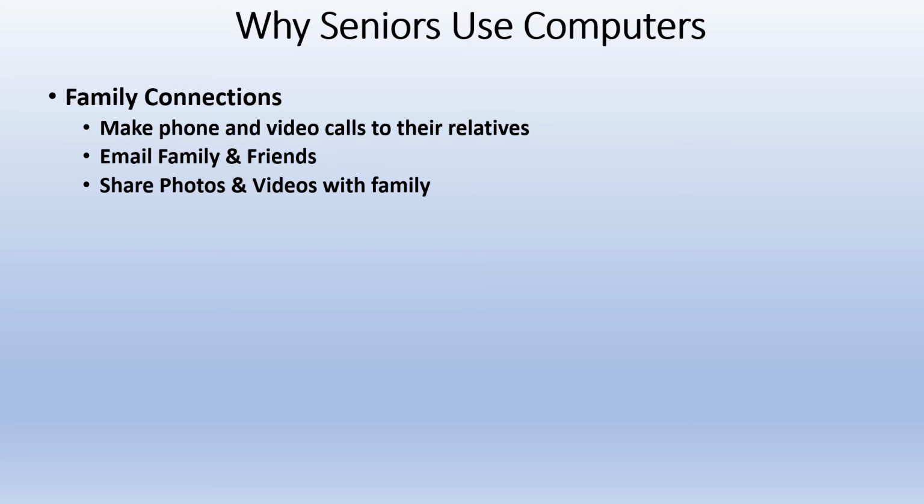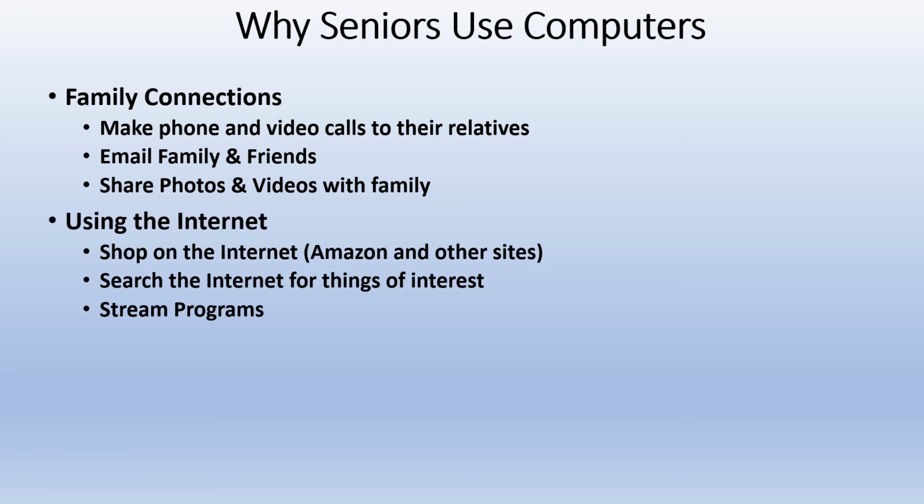First of all, to connect with their family, make phone calls, video calls, especially to their relatives, email family and friends, share photos and videos with their family. Also using the internet to shop, such as Amazon and eBay and other sites. Search the internet for things of interest. For instance, how to repair things, even something as simple as changing a light bulb.